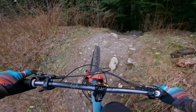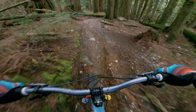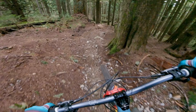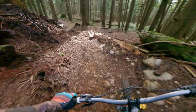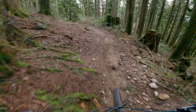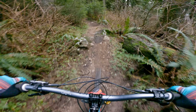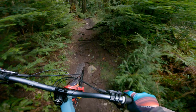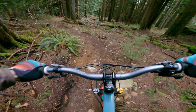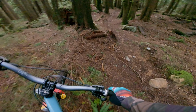Let's try this out, Red R. We rode this trail briefly last spring when I was on my hardtail. Except it turns out it was the wrong way, so now we're actually riding it the right way. And I love this stuff here. Oh, what am I doing?